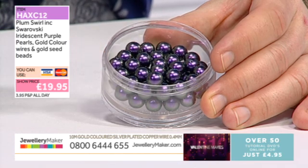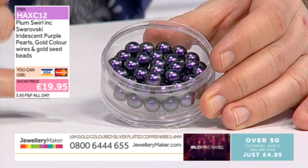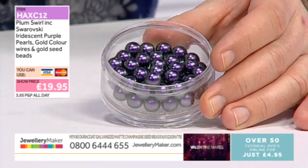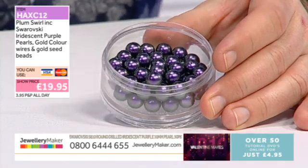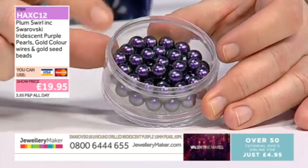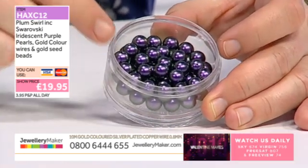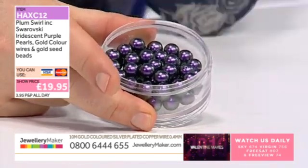my memory wanders all over the place, but it wasn't that long ago that we launched the Swarovski pearls on their own. And I remember being here on a late show the night before the morning show that launched them and seeing them all. They were sat over there, all ready to go. And we were looking at the different price profiles for them.